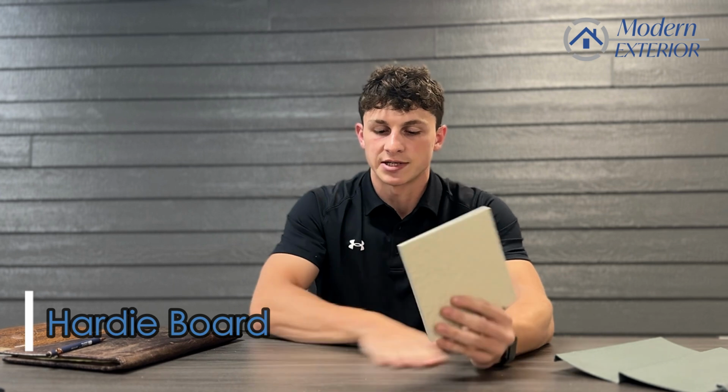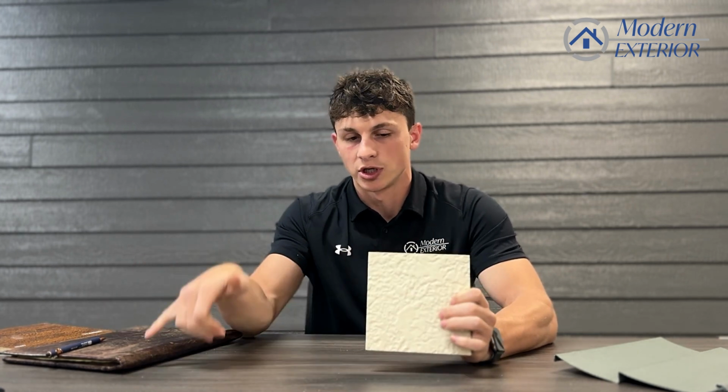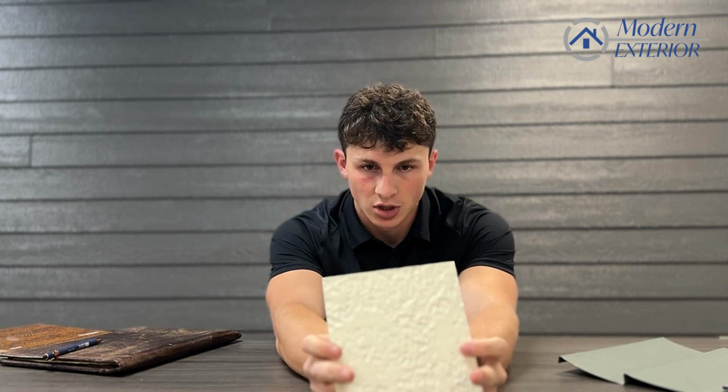So, the next most common is Hardy. Hardy is actually the predecessor to LP, so they were around beforehand. Instead of engineered wood, it's concrete. So it's like Portland cement. This here is a stucco texture.